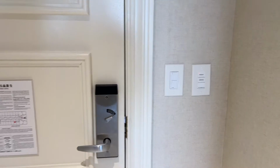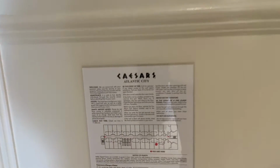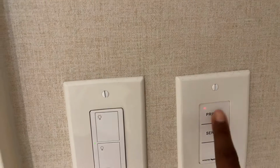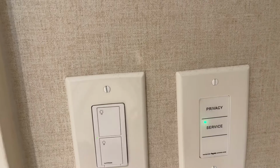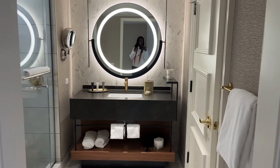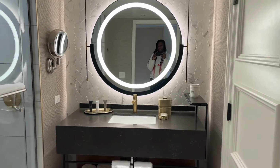So we're going to get right into the tour of the room. It's very similar to the Centurion Tower. So again, the evacuation, there's only one lock. And then the lights for the foyer, there's a privacy and housekeeping light that lights up on the outside. Similar to the Centurion Tower.